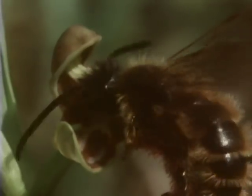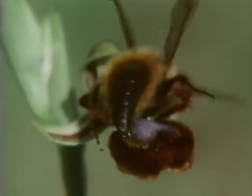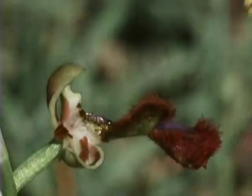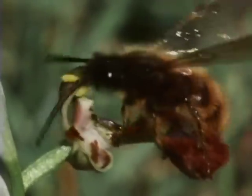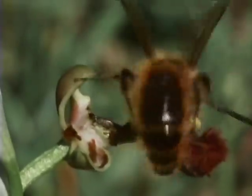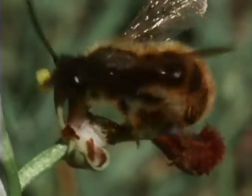The orchid fits the wasp so perfectly that the pollen sticks to his head, a genetic message he will unknowingly carry to another orchid. When he tries to mate with a second flower, he pollinates it, transmitting the orchid's genes instead of his own.